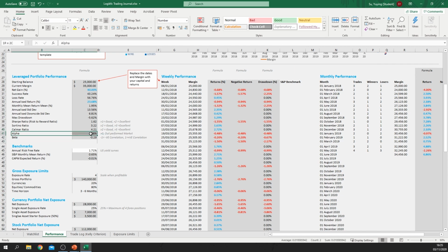Now the alpha is basically, if it's greater than 0, it means you've outperformed the markets. And the beta is your correlation to the benchmark. So in this case, the benchmark is S&P 500. How closely are your returns correlated to that? And in this case, a negative number means that there's a negative correlation, whereas a positive number would be there's a positive correlation.